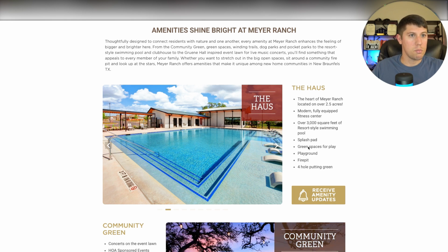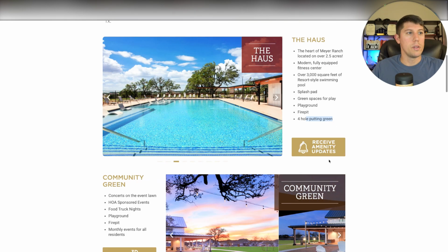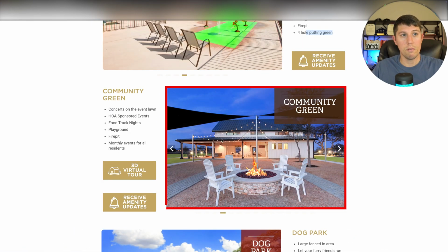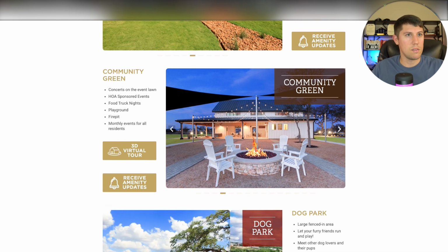They've got a splash pad, a playground, fire pit, and a 4-hole putting green, which is kind of cool. It's got some really good stuff. And then one thing I like about this is their amenity center here, this event space rather. It looks like an old school farmhouse feel to it.